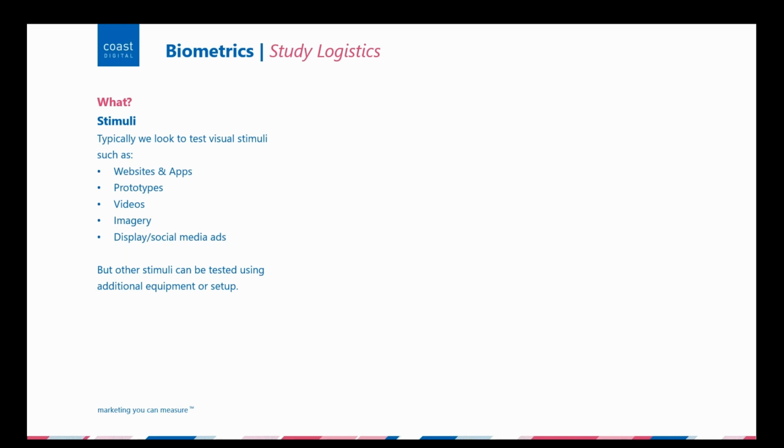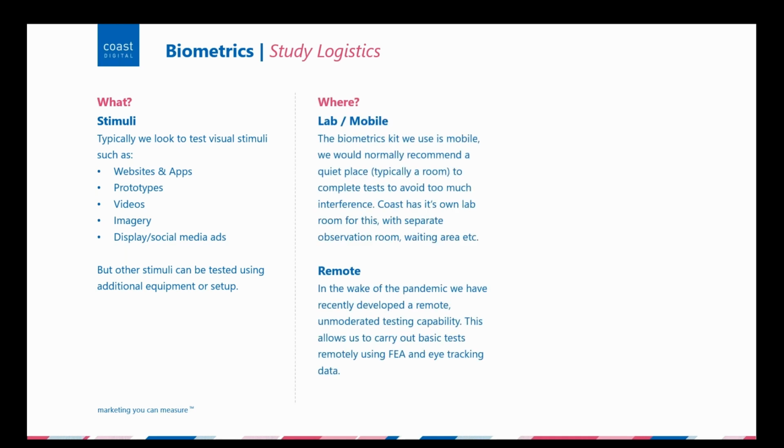display and social media adverts. We've even done some stuff with search engine result pages for some of our SEO team to understand how people engage with those. And in longer studies, we can combine different stimuli. So we can test multiple things in a single study, which makes the most of each participant as we have them. So the first thing is identifying exactly what we want to test.